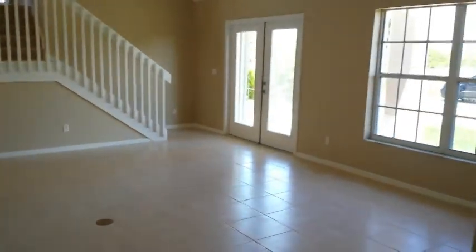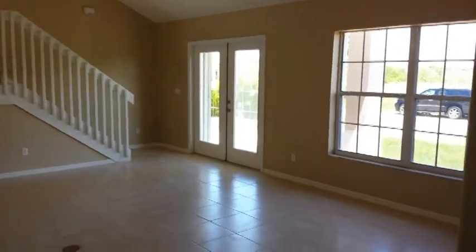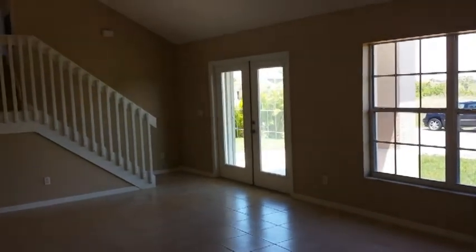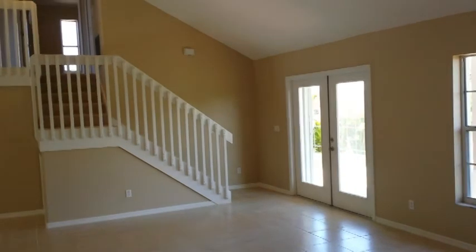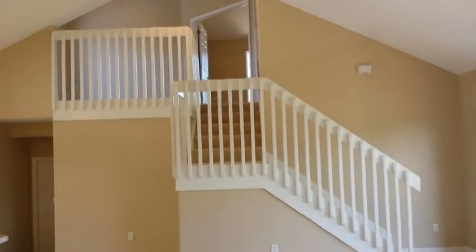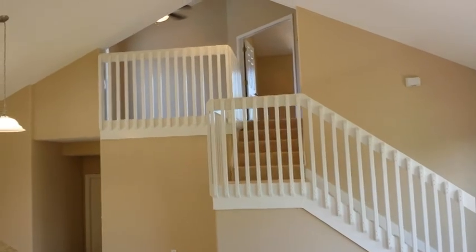I'm going to back up here first and give you a view of this entire living room area. There you go. Big double windows and marble windowsills, double doors, and that beautiful stairway going up to the master bedroom suite. And there's an office area or den up there at the top of the steps. While we're here, this is a split bedroom design. So let's go through this nice little oval walkway here.